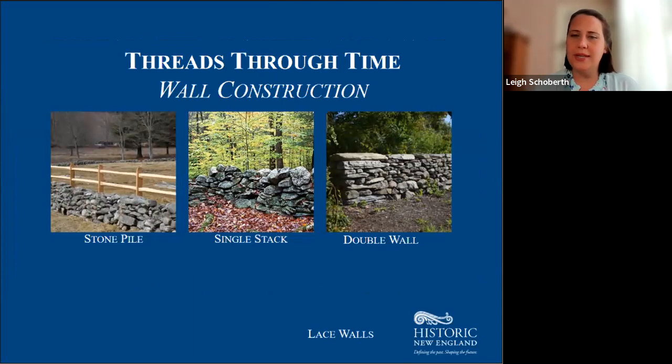And so we know the earliest stone walls were probably a combination of stone and wood, but in time the wood fence deteriorated, leaving behind stone piles. Most field boundary walls likely started as stone piles or a single stack. Single stack walls are actually the most common wall type, especially in Massachusetts, which is usually what I'm seeing. While double walls are usually found on prosperous middle-class family farms, they're a little more on the formal side. So keep in mind these different types of walls, and how you'll approach them.